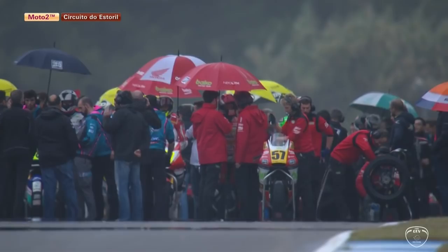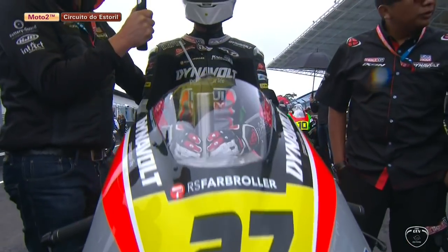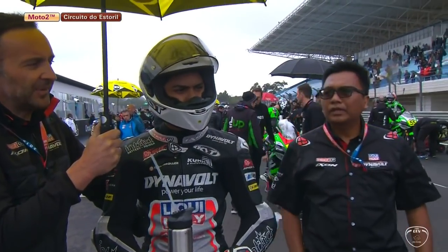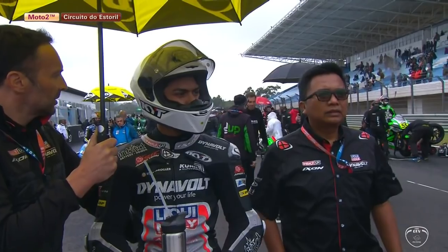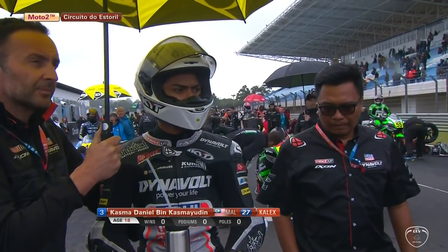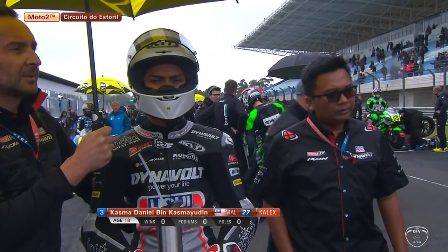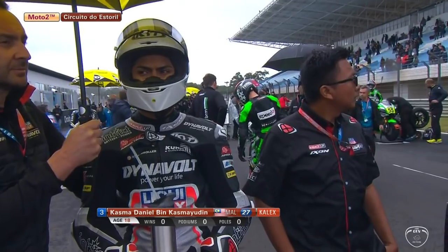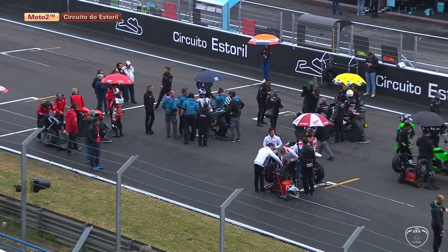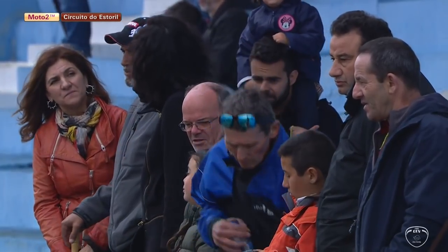No. By any stretch of the imagination, there's still quite a few coats being worn. Here is the number 27 of Kasma, Daniel Kasmiadin. He was having a superb ride in his debut in the European Moto2 Championship, only to crash out of fourth place. But at just 18 years of age, we're hoping he can go one better and at least pick up some points in this race number two. He's part of the Dynavolt Intact Sepang International Circuit Junior Team. What a mouthful that is.